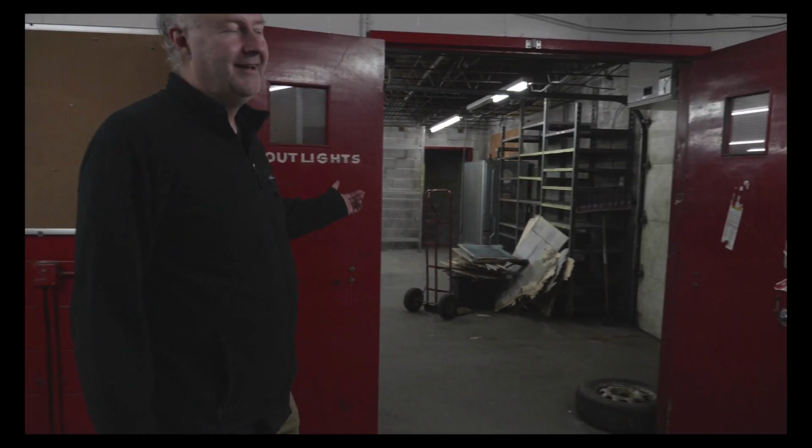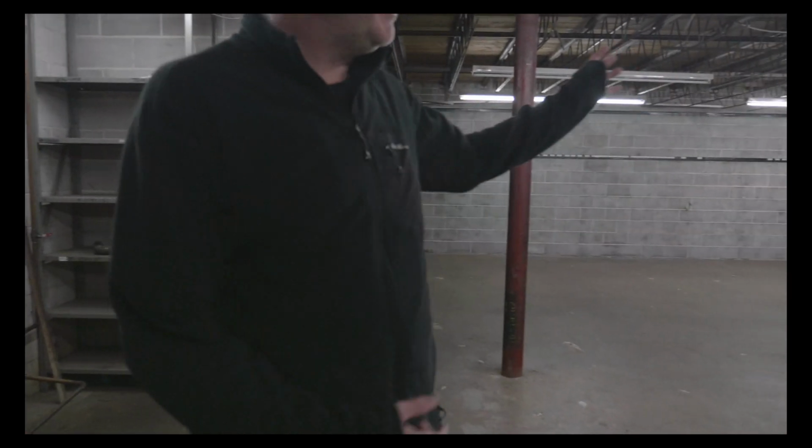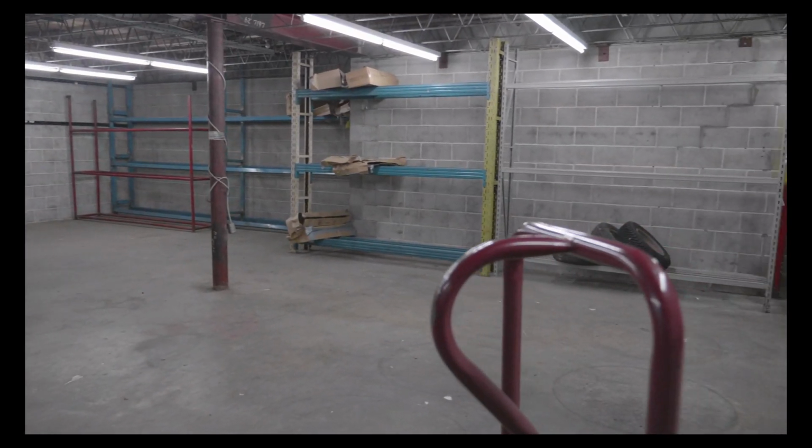Through this way, we have a little warehouse space, so it's our storage area. There's some shelving around the outside of the space now, and we'll be adding more shelving in the middle here and just using this as a great big storage space.